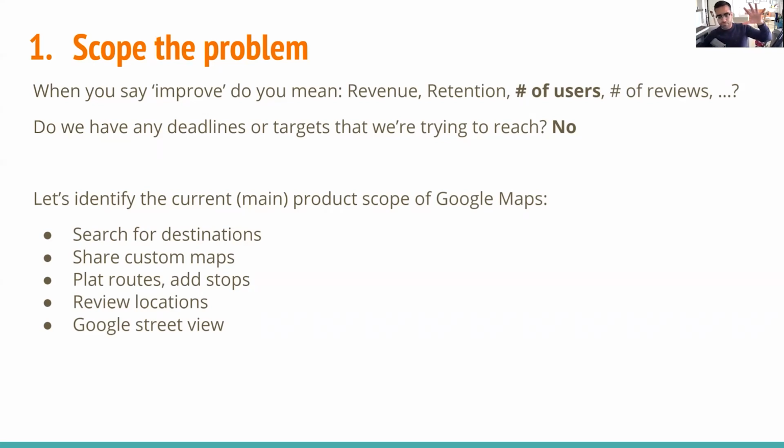So once you've scoped the problem a little bit more, talk about what you know about the problem, right? Talk about the existing product scope of, in this case, Google Maps. So we know for Google Maps, you can search for destinations. We know that you can share custom maps via the My Maps feature. You know that you can plot routes, you can add stops, you can review locations, and lastly, there's Google Street View. There's probably a few more verticals that we could add here, but let's stick with those 5 for now.